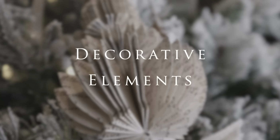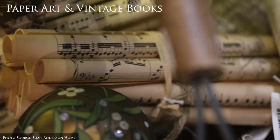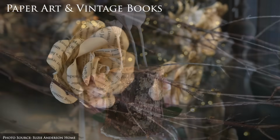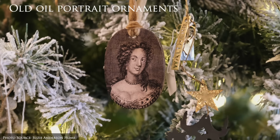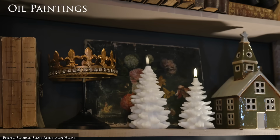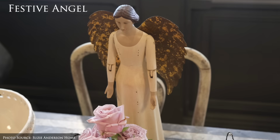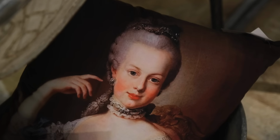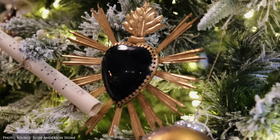Decorative elements. For something loved, I incorporated handcrafted paper art, vintage books, antique portrait ornaments, beautiful oil paintings, a standing angel, and other unique pieces. For lustre, I chose ornaments in a striking blend of black and gold with an antiqued finish, along with delicate crystal and silver accents.